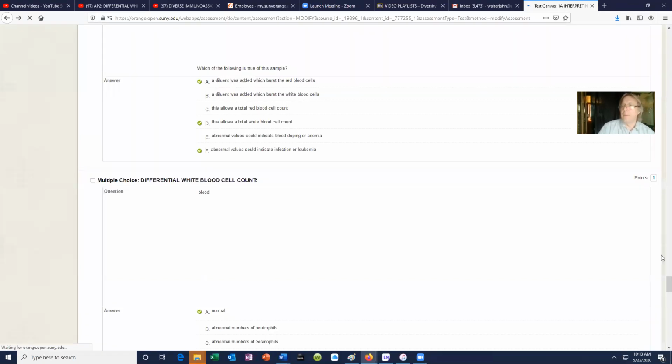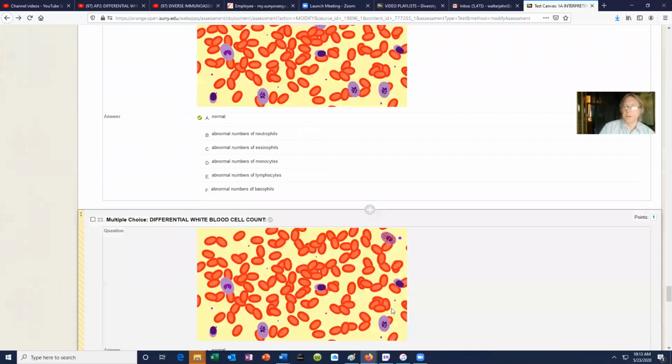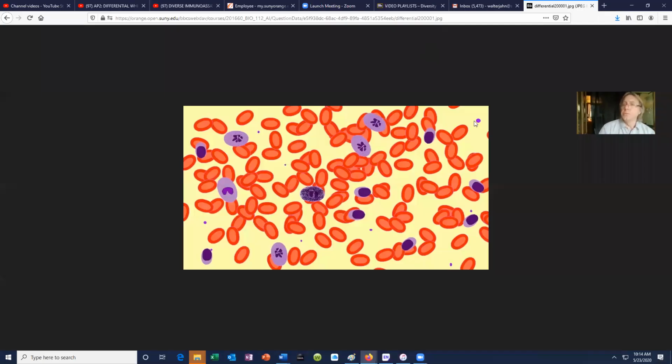white blood cells. However, you could get different numbers, all right? The reason you would do this is that the white blood cells which are present can give you information about your patient. Now, here's just a quick analogy for this concept.